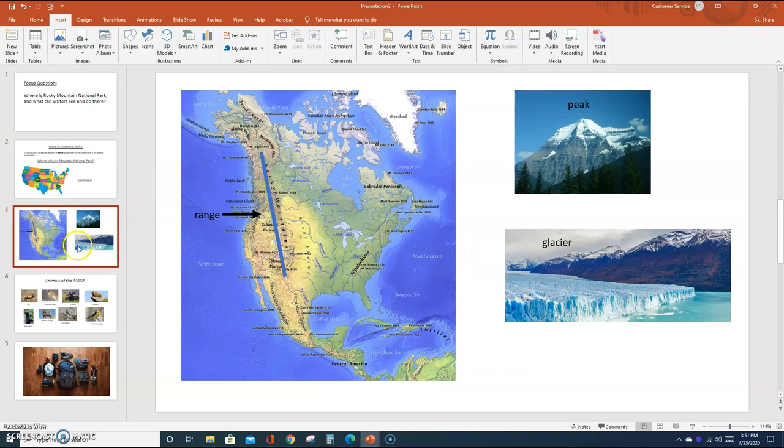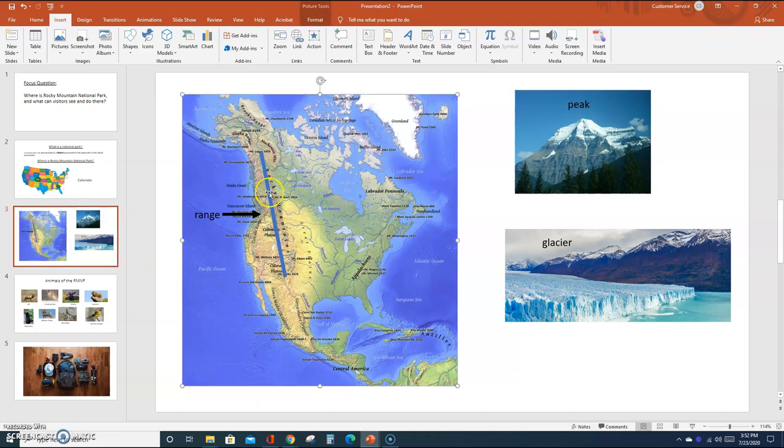So here are some words that you're going to see in the book. We have the word range. A mountain range is a long row of mountains that are all connected. So the Rocky Mountains, as you can see, are one big long range. They go from Canada all the way down to Mexico. You have a peak. A peak is the top of a mountain. Then we're going to talk about a glacier. A glacier is a big piece of ice.